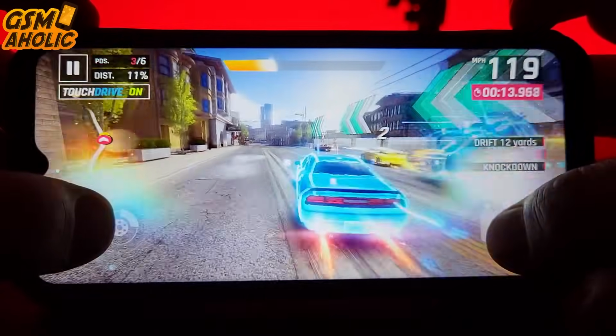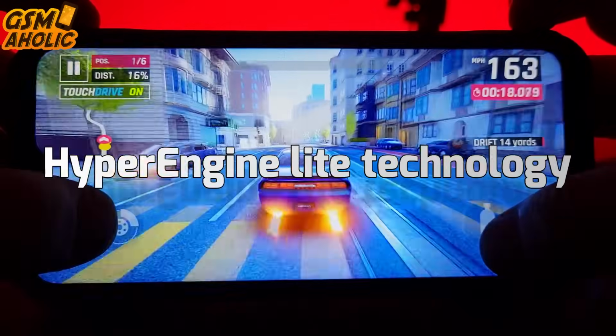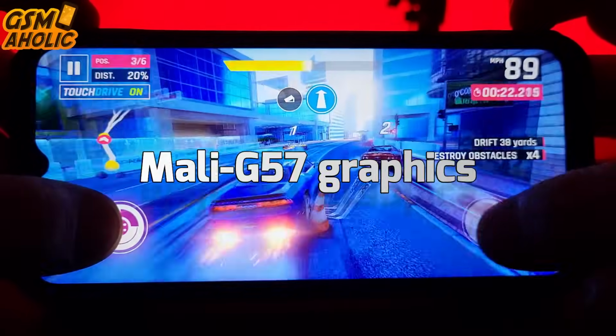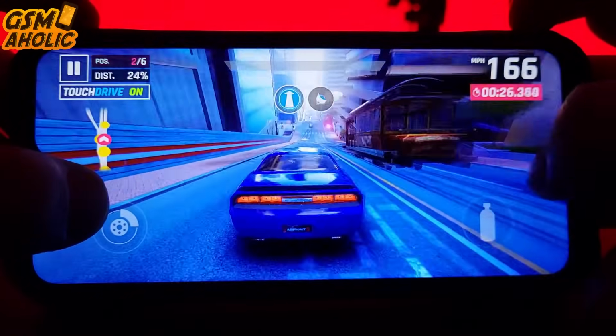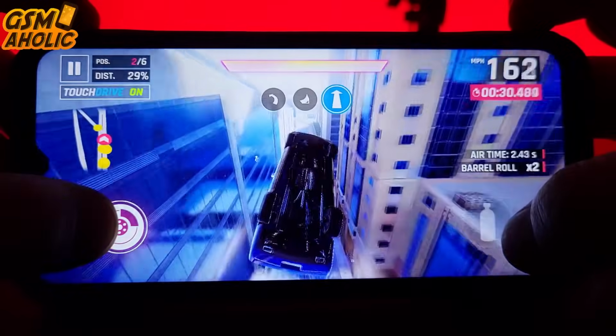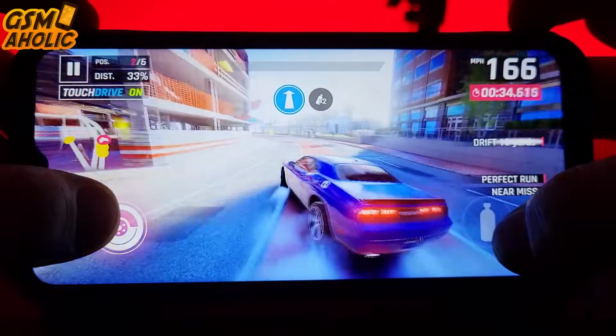Gamers, listen up. This chipset comes with HyperEngine-like technology, a real treat for mobile gaming with the Mali G57 graphics. Enjoy faster response rates during gameplay and longer sessions without any lag. It's like having a turbo boost for your games, ensuring you stay ahead of the competition and have a blast while doing it.